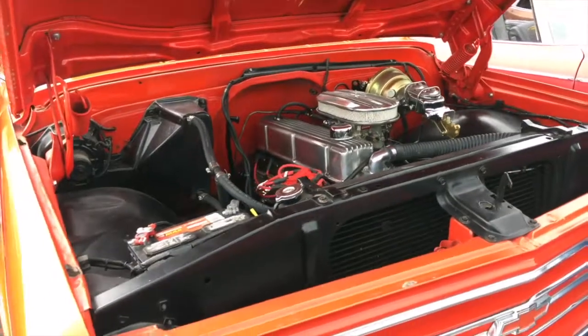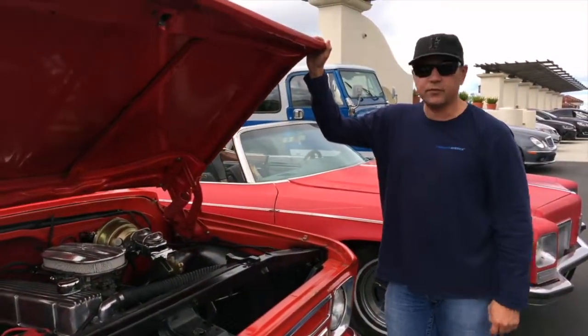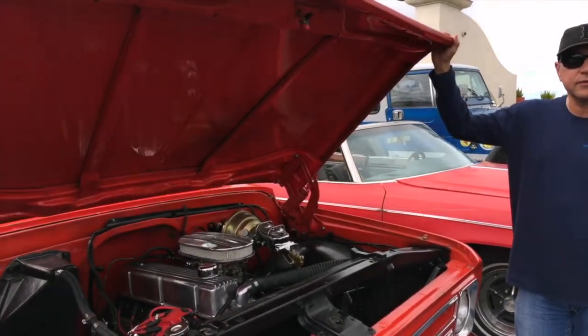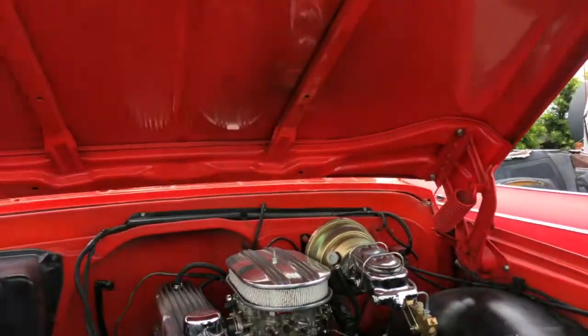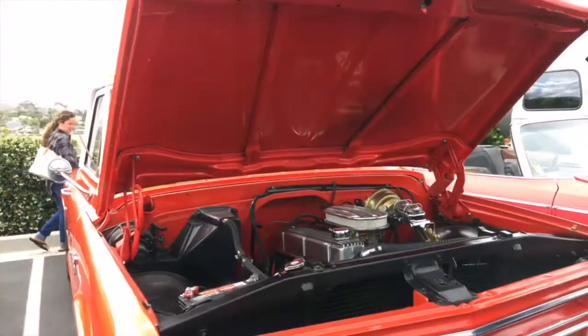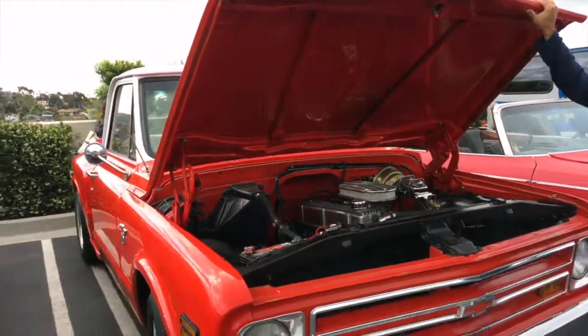Straight six, kept it original. Yeah, good for you. And how many cubic inches were these? Do you know, off the top of your head? This is 250. 250, yeah. Very cool. Good for you for keeping it. And it's a 4-barrel on it. So I'm taking it you're running something like a 500? Yeah, it's 500 CFM. Very cool. Nicely done.